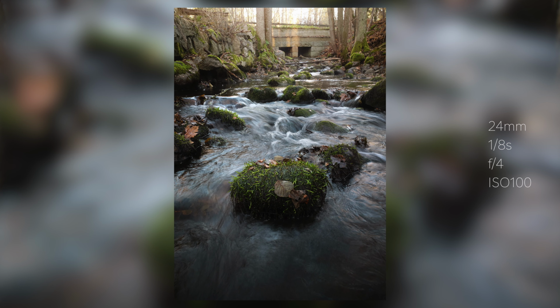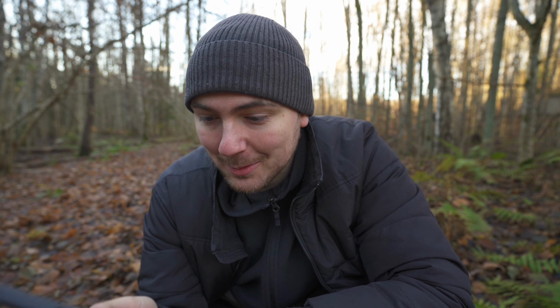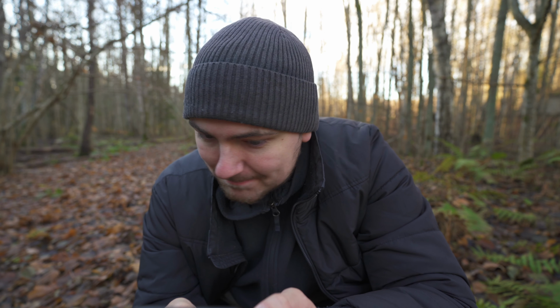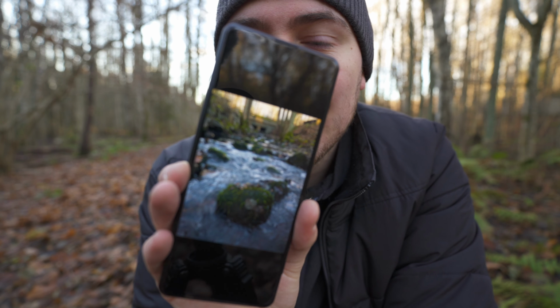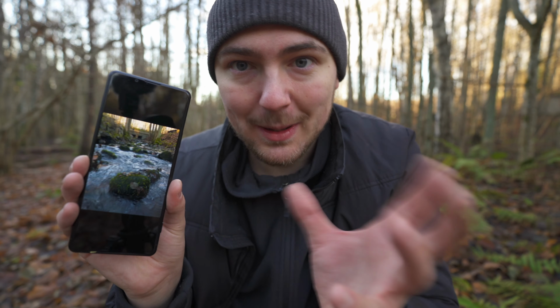So after reviewing the shot, I'm really happy with it. I think the composition turned out really well, and the image quality of this thing is really good. And I changed the white balance to cloudy, and the water turned out really blue, and the moss is really green, and I really like how that plays together.